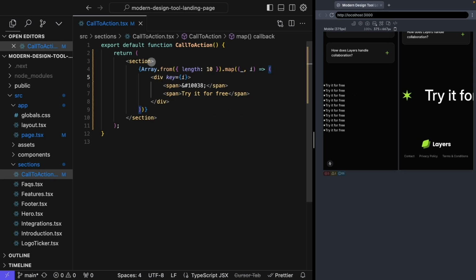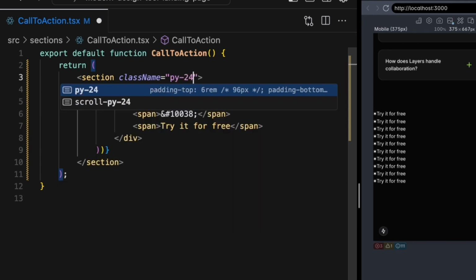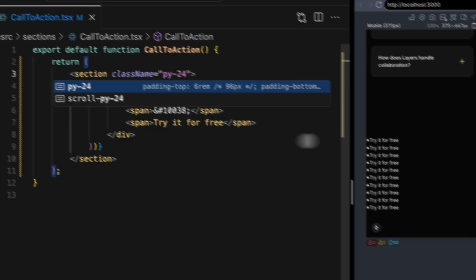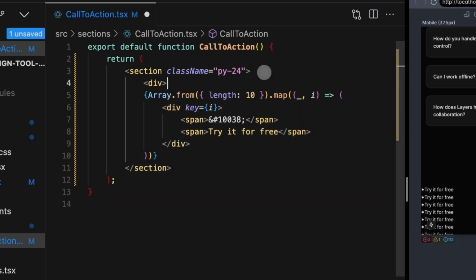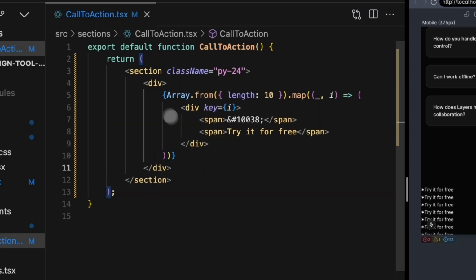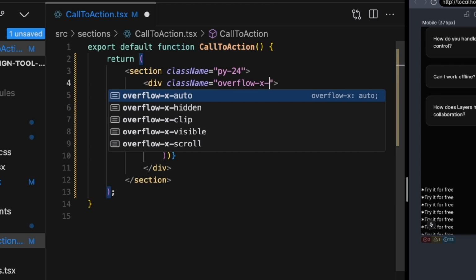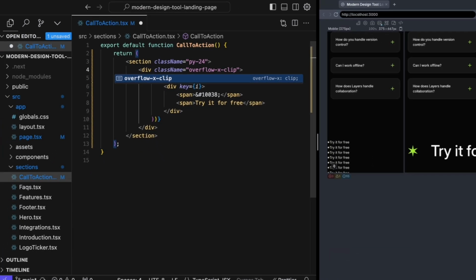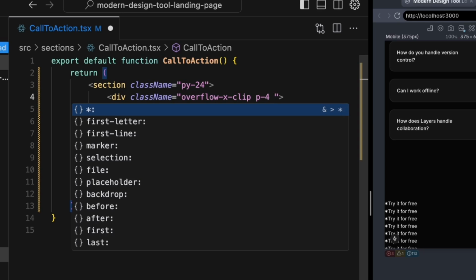To get started with our styles, let's come back into our section tag and give this a class name of py24 to give it the padding for the section top and bottom. And then we also probably want to wrap this whole thing in a div just to hold in our content. So this div is what's going to stop everything from overflowing to the left and right. So we're going to say class name equals overflow X clip. We could also do overflow hidden, but this will work just fine. And then we're also going to give this a little bit of padding because you can see that our star doesn't directly touch the side there. So we're going to say P4 just to give it that 16 pixels of padding.